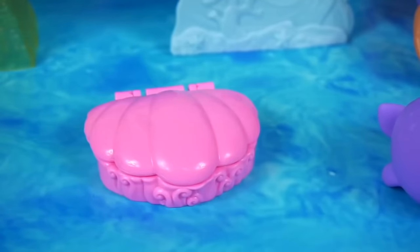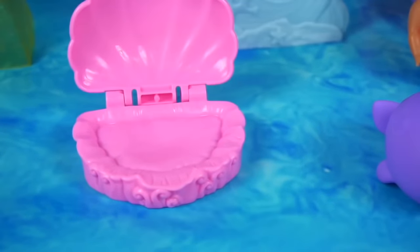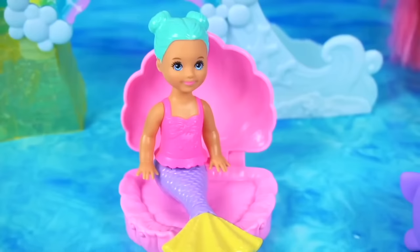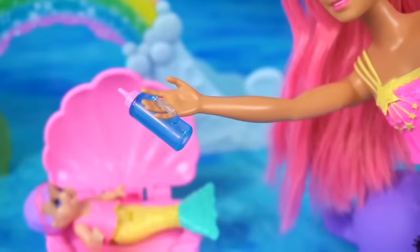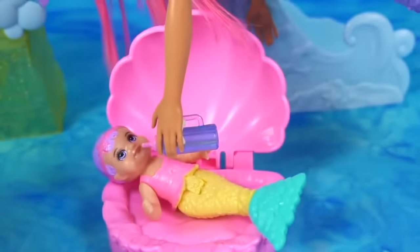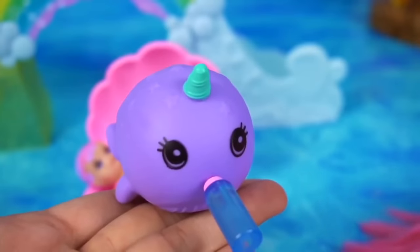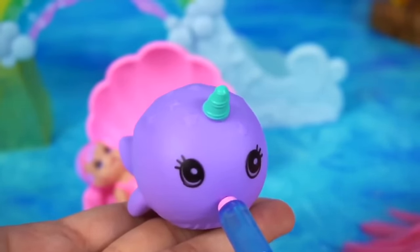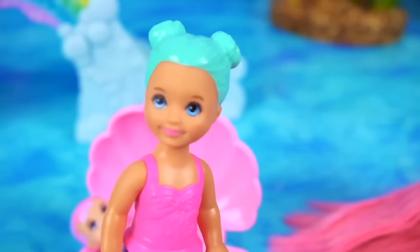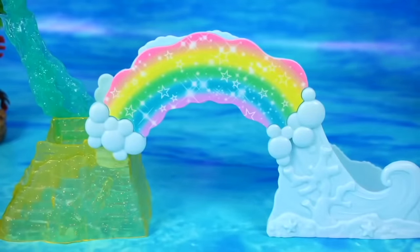We also have a little pink shell that opens up as a little bed or sitting area for the little mermaids. We also have this baby bottle. So Barbie can feed the mer-baby or the baby narwhal. The baby narwhal can actually hold the bottle. Don't forget our actual nursery. That's true. So here we have the cute little nursery.